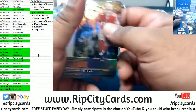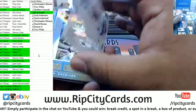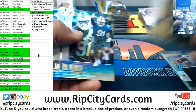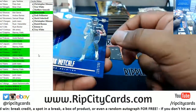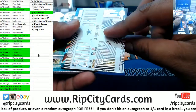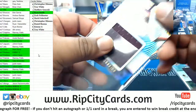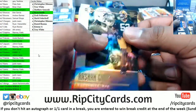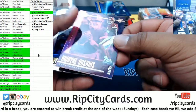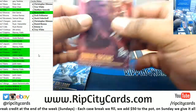To the board, $3.99 Bengals. Hey, Kyler Murray. But it's a base card. DK Metcalf, $3.99 Seahawks. Right on this one, two Haskins, Redskins relic. Haskins, that goes to the two spot, 275. The two spot is Mark, which I already have one for him here.